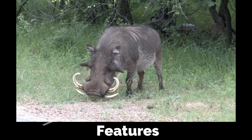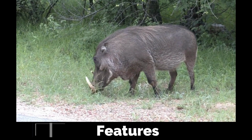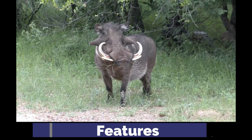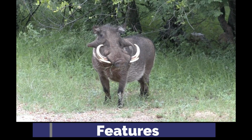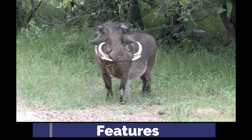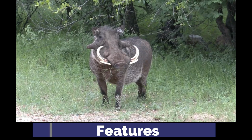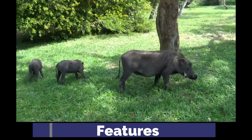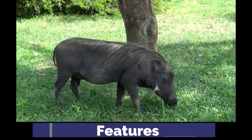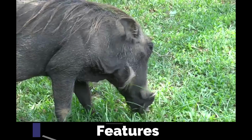Warthogs' most distinctive features are the 4 large facial warts, actually thick pads of skin that protect them during fights, and their long, curved tusks, which are elongated canine teeth. Males have especially prominent tusks, which can grow up to 24 inches, though most average 5 to 6 inches. They have sparse hair, a mane running along the spine, and a tail with a tufted tip that stands upright when they run.